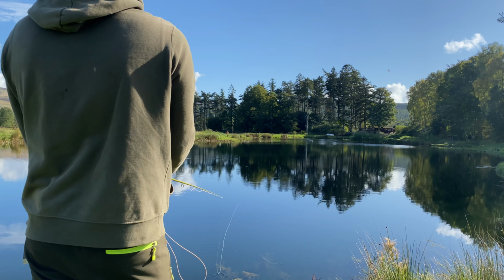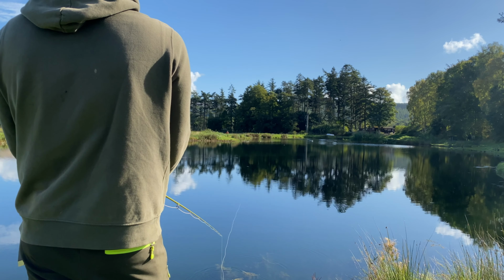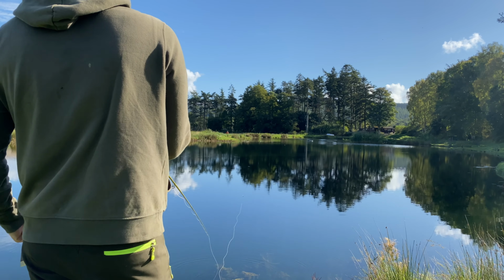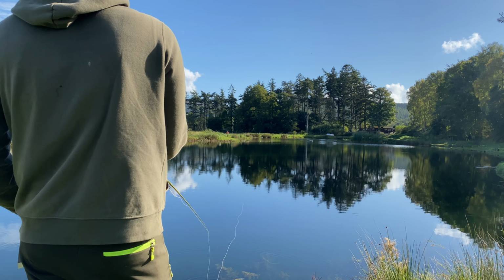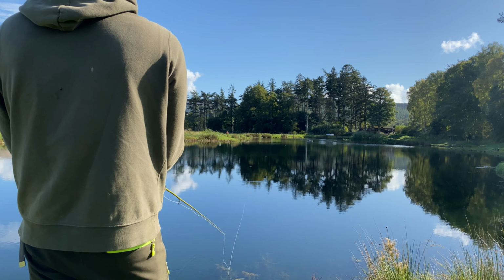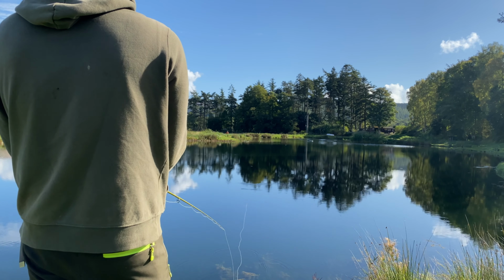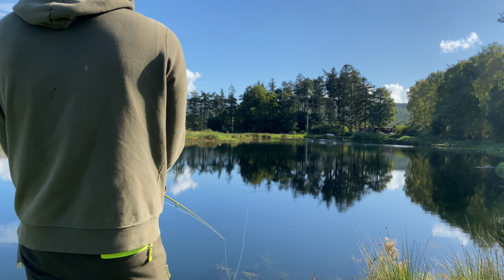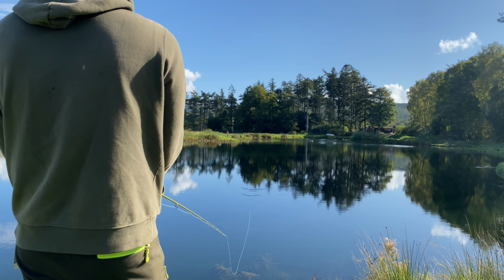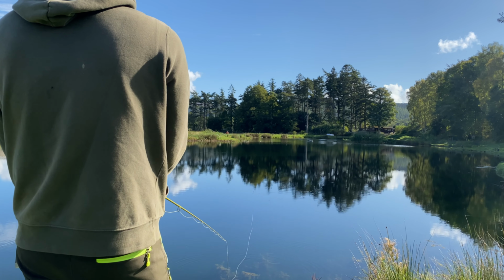I then switched to different methods. I was on a slow intermediate, just creeping back, different patterns, really small nymphs, all sorts. I didn't have much joy, but I did spend a couple of hours going through lots of different methods, trying to fish subsurface with different patterns very slowly. But the fish just weren't wanting to take it, so it really did show how important it is to have all these different tactics in your locker.